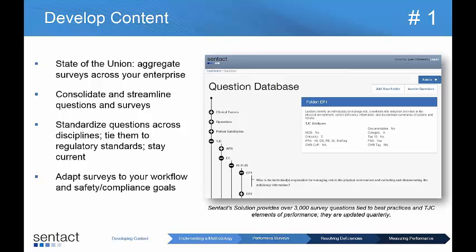And then standardize all your questions across your disciplines. So there are ways to look at all your questions, aggregate them into a database, and across all of your disciplines, standardize them, tie them to regulatory standards so that you are able to run reports and pull data based on elements of performance, and then stay current. As CMS and Joint Commission and other regulatory bodies are changing their practices and their standards, we recommend that you stay current, whether it's on a quarterly basis, you have a process, or whatever the case may be. Adapt your surveys to your workflows and to your safety and compliance goals. And I'll talk a little bit about what that means in the next couple of slides as well.